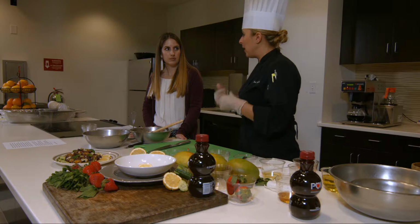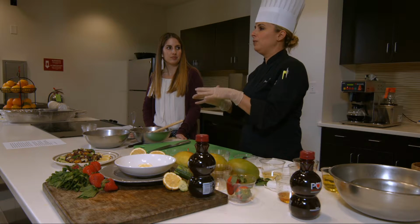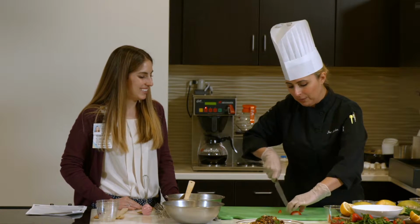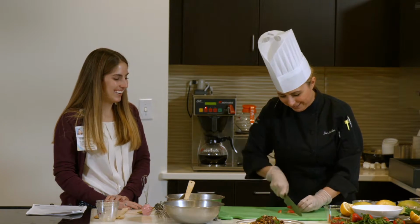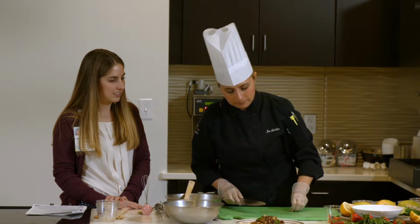But a lot of people are not used to the fruit. Sometimes they don't buy it, even if it's seasonal, just because they feel like, I don't want to mess with that. So I'm going to show you. There's no easy way to cut the mangoes, bottom line. You just have to be patient. Okay, so strawberries go in here.